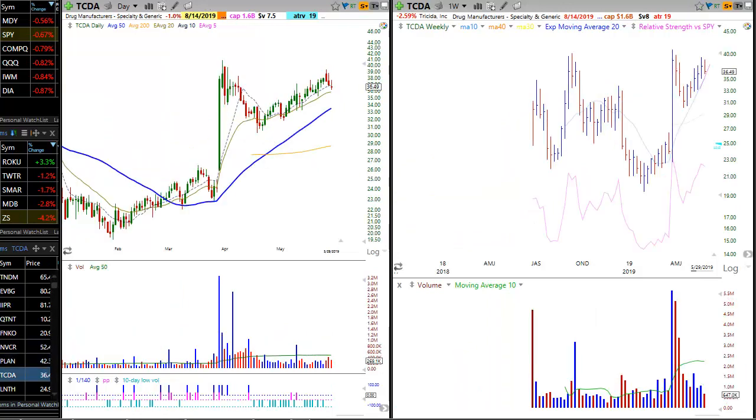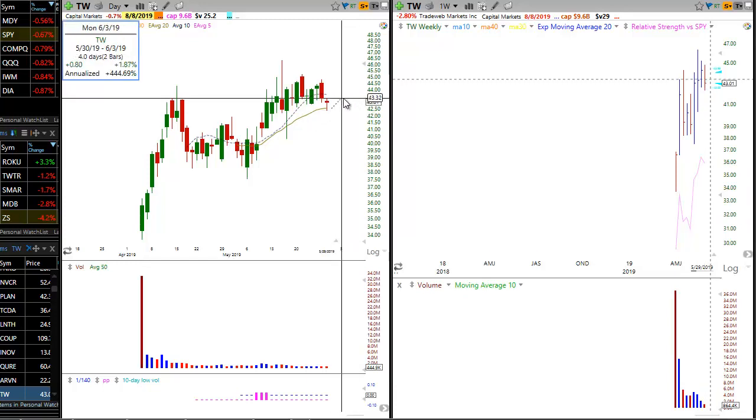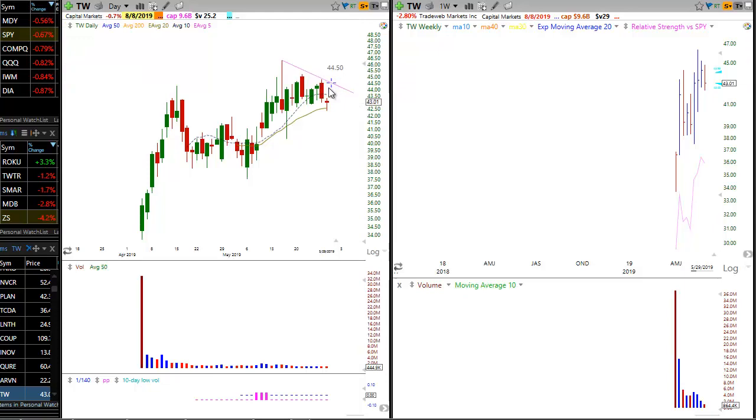TW is a recent IPO that continues to trade near all-time highs. Look for the price action to chop around for another week or two, but eventually if it can break this downtrend line here, it could be in play on the long side for a swing.